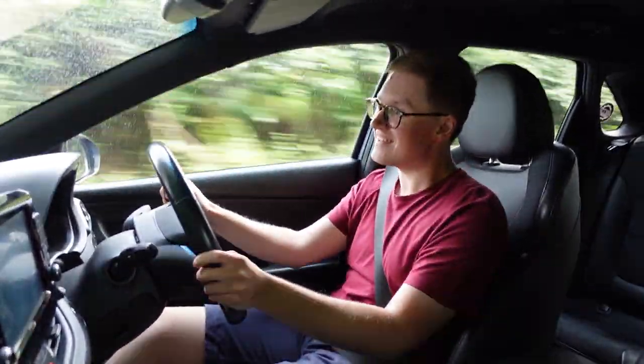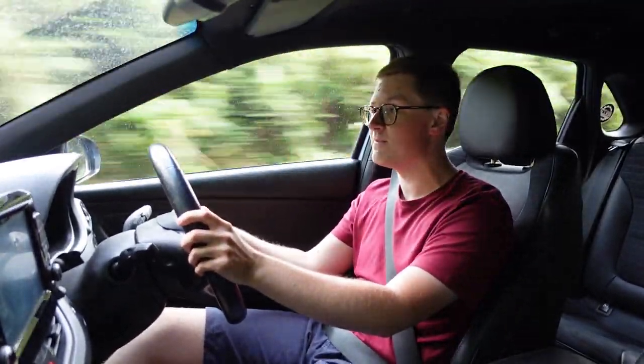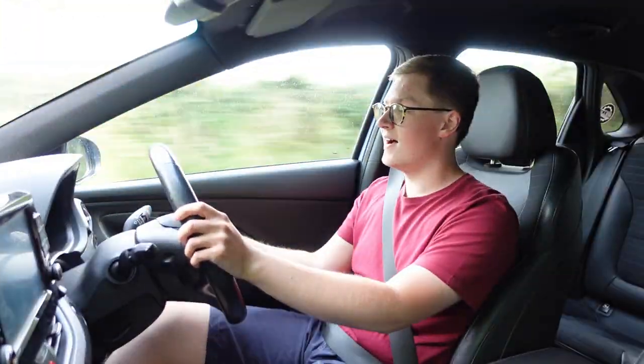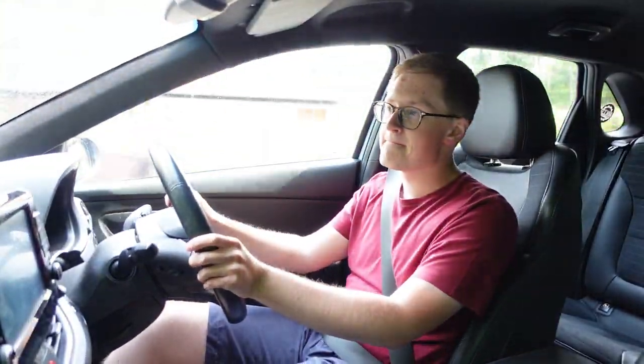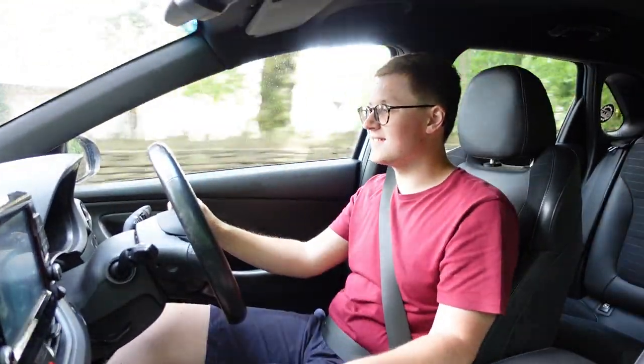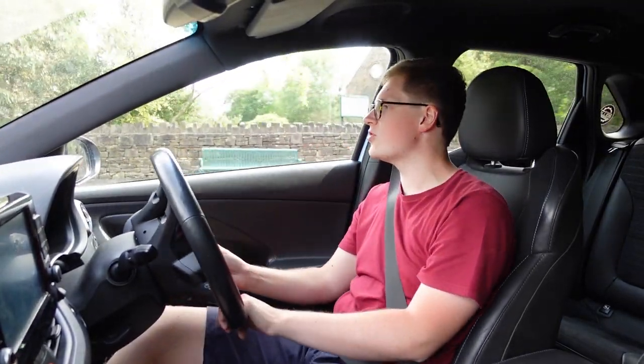But the steering is the bit that's surprising me, because I fully expected it to be rather horrendous, if I'm honest. I expected it to be completely devoid of any kind of life. But it isn't. It has not just weight behind it, but it has so much feel, so much communication.